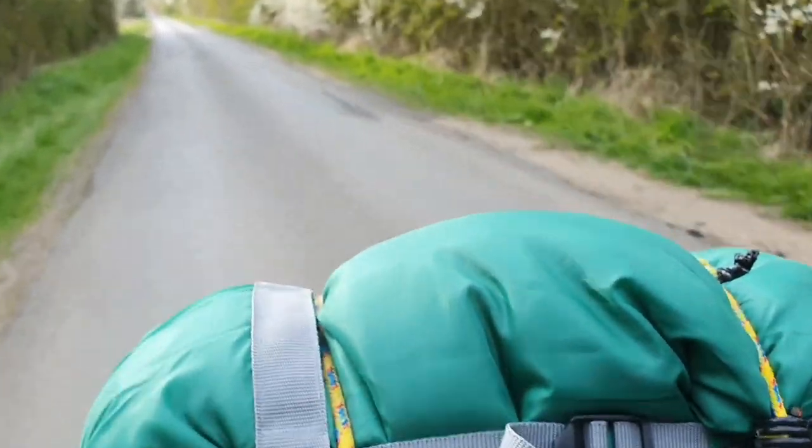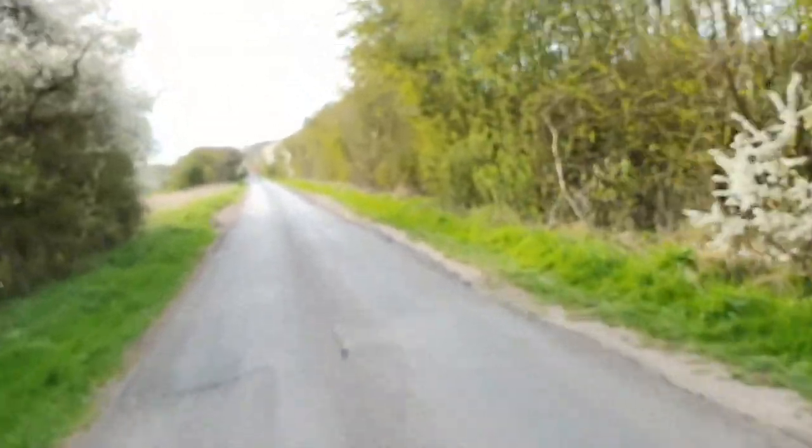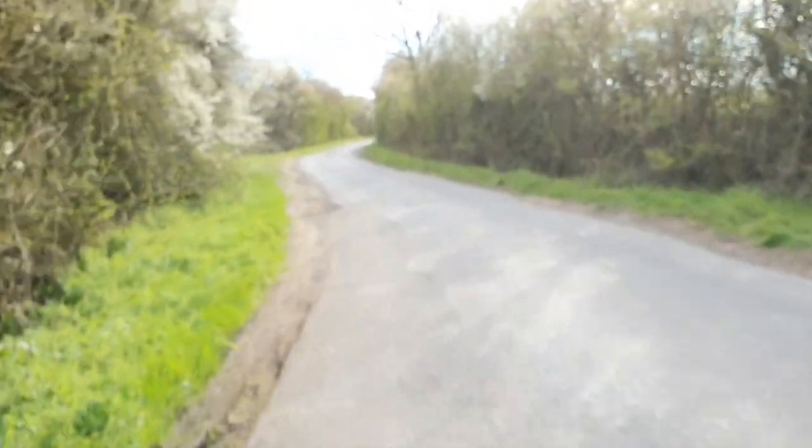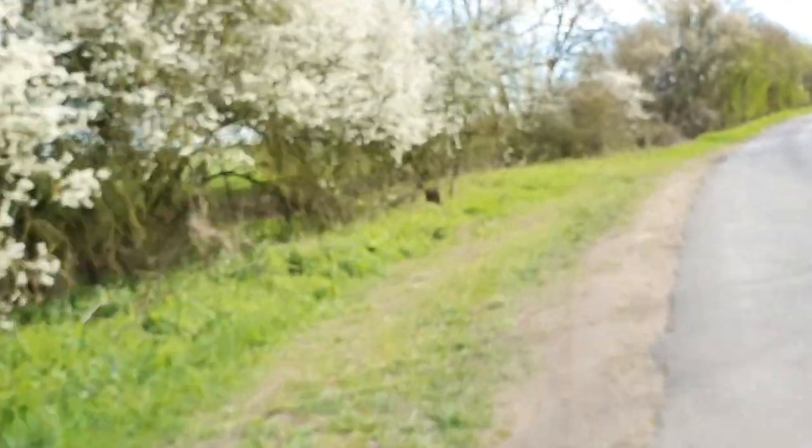Lovely little back road here. Brampton Woods on the right. It's a big ancient wood, but you can't camp in there. It's all private. It must just be out there. What a nice little walk. The trees are all coming out in blossom. Old people.